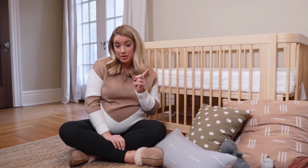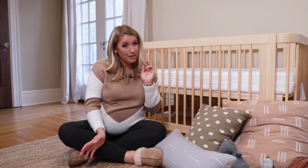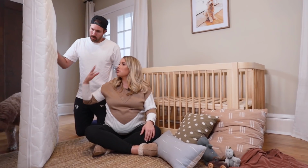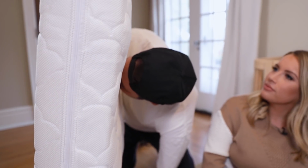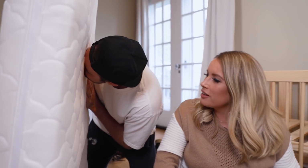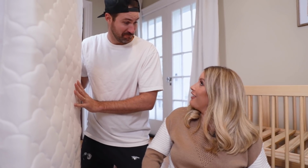I'm gonna get Tyler up here to demonstrate because my makeup on baby's new mattress just would not be a good thing. You know what I mean? Tyler! So I need you to literally smush your face up against the mattress and take a deep breath. Is it breathable? Totally. It is? Yeah. I kinda wanna try it, but I'll get lipstick on it. Yeah, I can totally breathe. Really? Yeah. That's so cool.